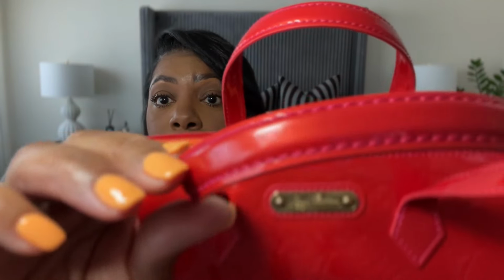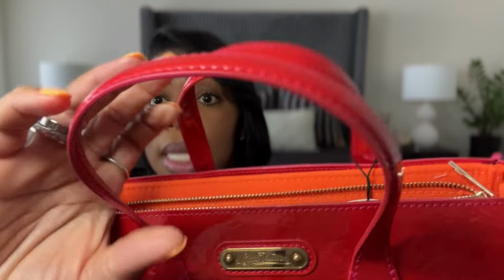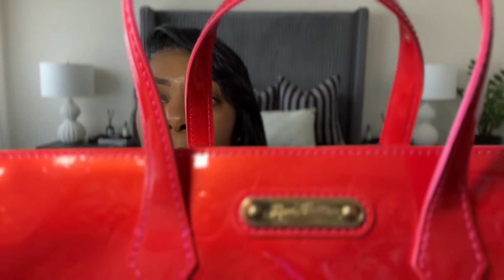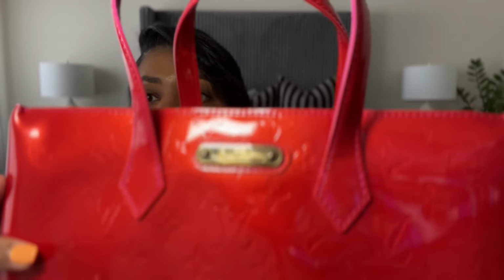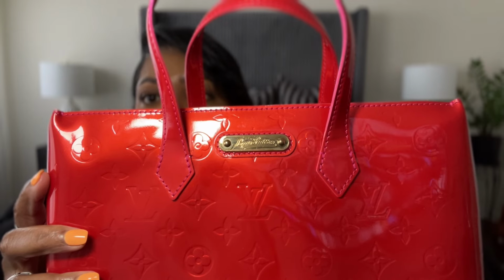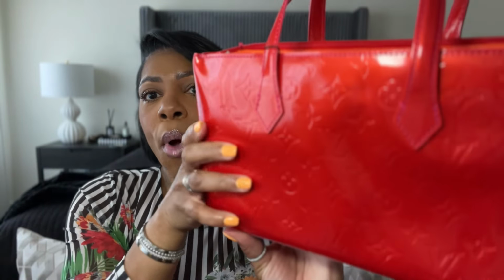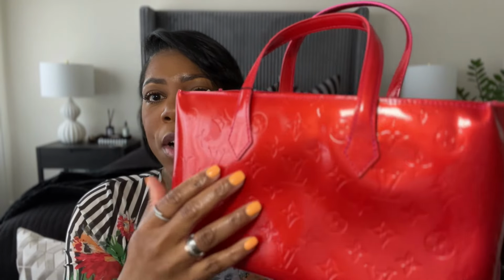the handles. Cracks where? No cracks. Look at the handles. No cracks anywhere. Of course, they said something about the hardware, but look at that hardware. I know it's kind of like coming, there we go. You see that hardware? Look at cracks where? Cracks where?